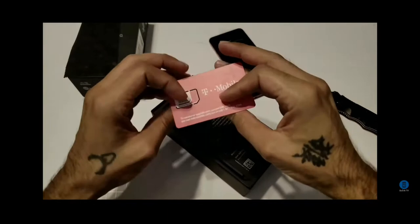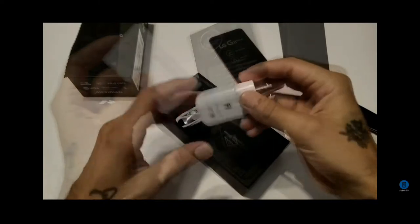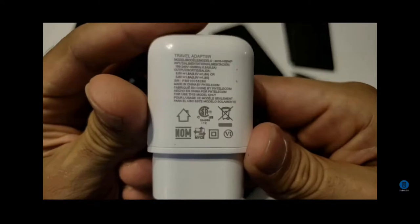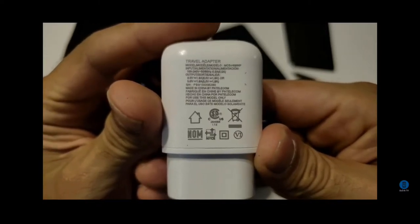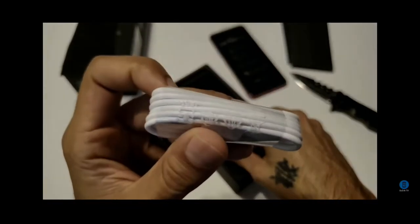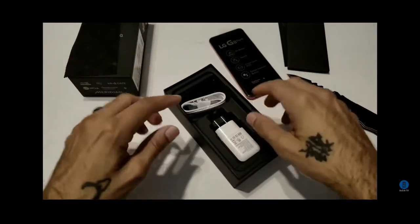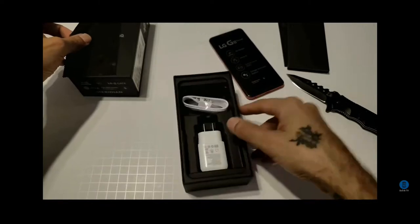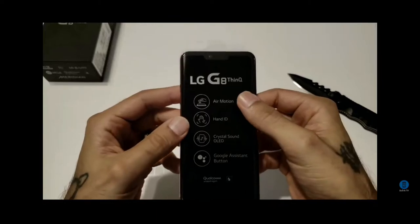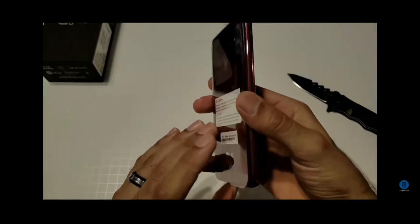Now this is the T-Mobile variant, 6 gigabyte, 128 gigs. And you got your charger brick, same one that came with the V40, obviously. Specs right there if you guys want to check it out. And your USB to USB Type-C charging cable. Like I said, no headphones. One day LG will include some high quality headphones on their carrier versions. But LG G8, we're just going to call it the G8, they're calling it ThinQ. And let's go ahead and slide it out of here.